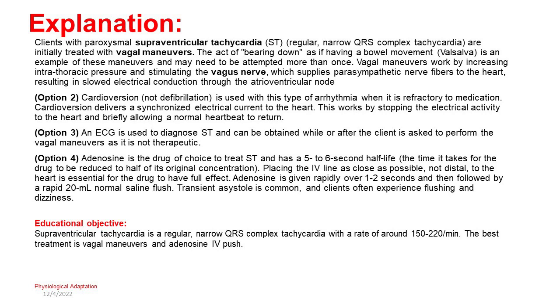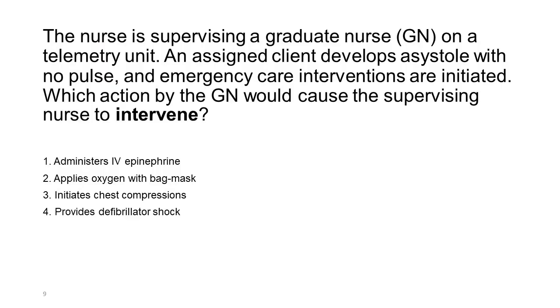Transient asystole is common, and clients often experience flushing and dizziness. Educational objective. Supraventricular tachycardia is a regular, narrow QRS complex tachycardia with a rate of around 150 to 220 per minute. The best treatment is vagal maneuvers and adenosine IV push.